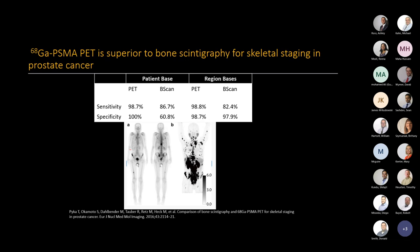This is one of the studies. They showed the improved sensitivity of PSMA PET compared to bone scan. This is a patient with a PSA level of 500, so it is a castration-resistant prostate cancer. The patient was on anti-androgenic therapy. Bone scan showed some disease, but it was limited. You know, there was involvement of the lumbar spine, maybe some ribs, some femur involvement, maybe some positivity over here.